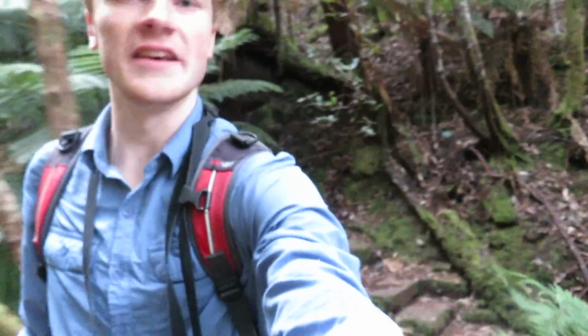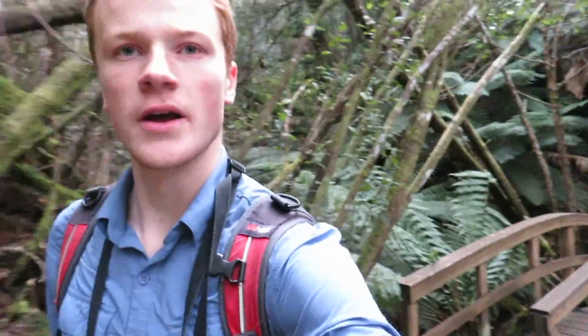I actually really like the Myrtle Gully track. It's lots of ferns, quite lush, nice little creek flowing, bridges like this. Yeah, it's a good little walk and a good way to finish. We've still got a couple of waterfalls to go as well.